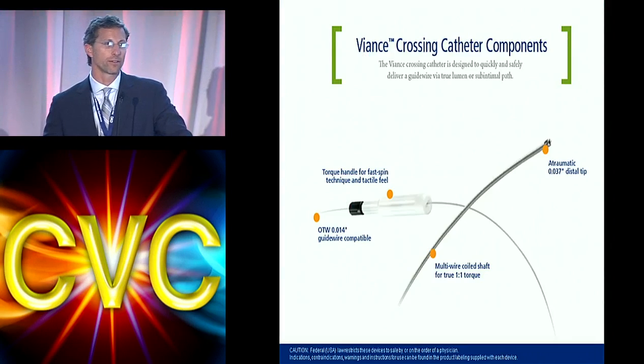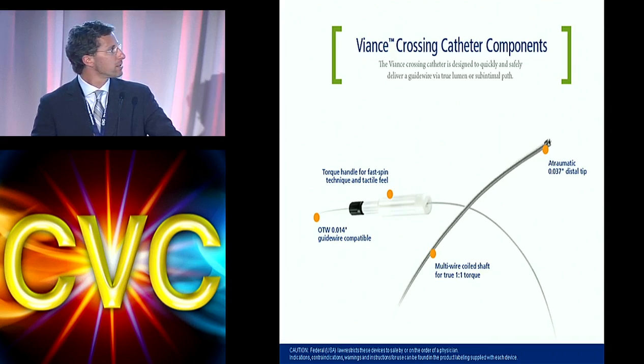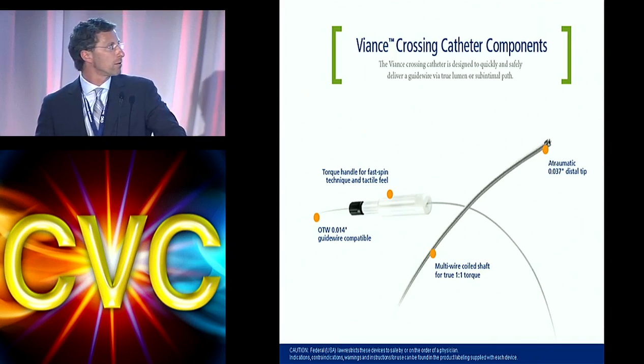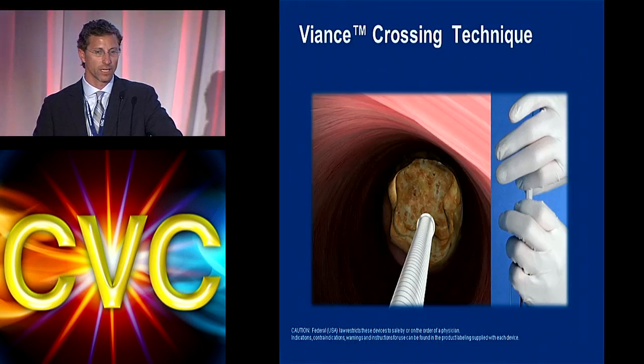So the Vaillant crossing catheter is one of those ways you can stay in the vessel. It's a novel technique and a very low-profile device. It's only .037, so it doesn't put any larger hole in a vessel than a .035 wire would, really, if you were to exit the vessel and cause a perforation. It has this torquing handle, which is basically just a modified torque device, that allows you to spin the catheter and use the orthogonal displacement of friction to penetrate the proximal cap and get through the vessel in the lumen. It has a wire lumen that takes any .014 wire, so you can use the .014 wire of your choice to choose exactly how aggressive you want to be and how much to stiffen the catheter.